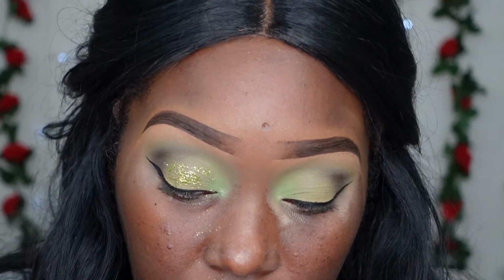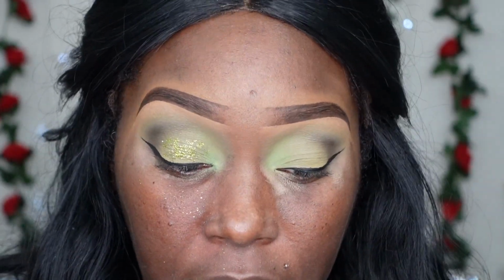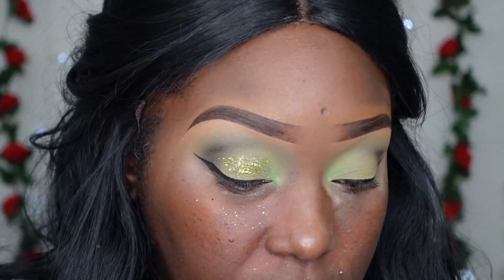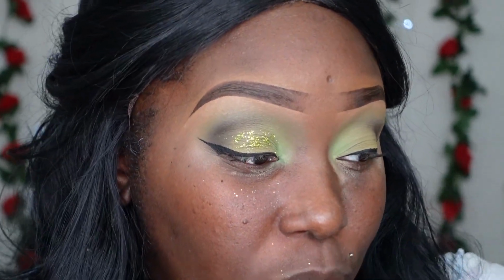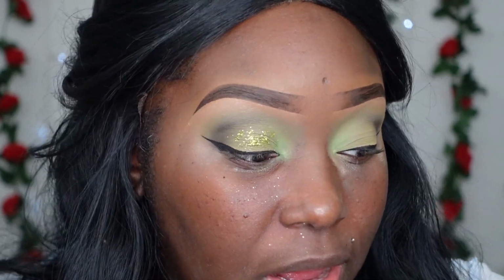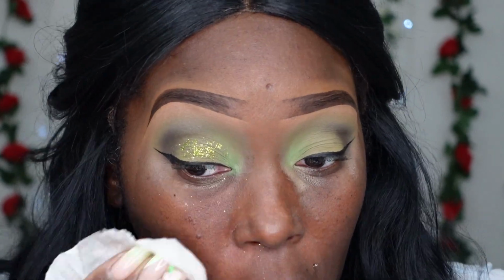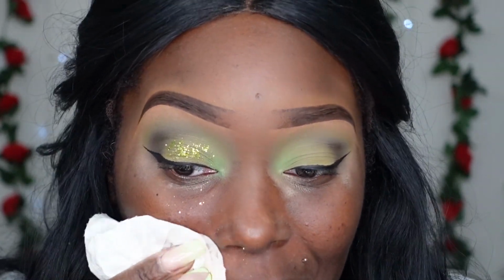So like I said, I just wanted a little bit of the glitter because I don't want it to overtake what's going on with the eyeshadows. And don't worry, it'll look a lot better once I apply my lashes. Right now you're just looking at a blank space like, what are we doing here? So I'm gonna clean up my face and apply my stuff, and then I'll be right back. Oh my gosh, I don't want it to come off.